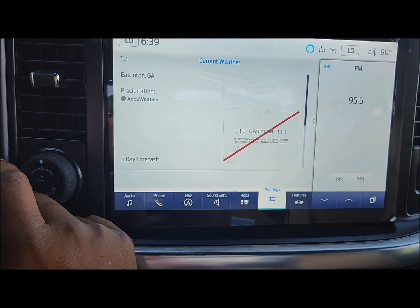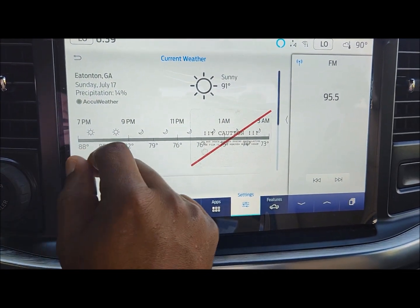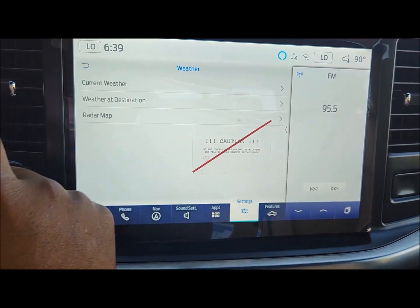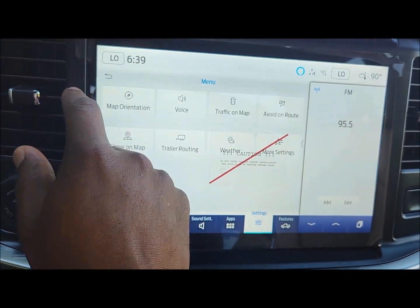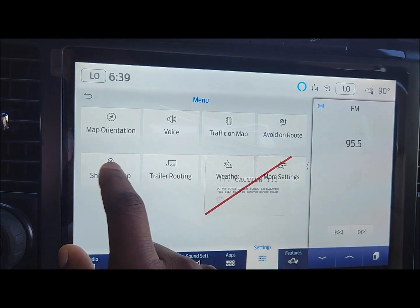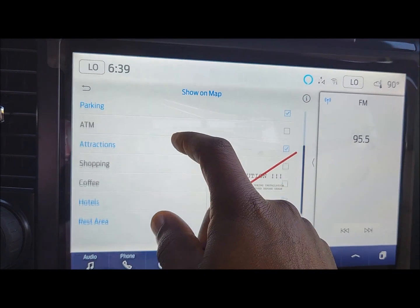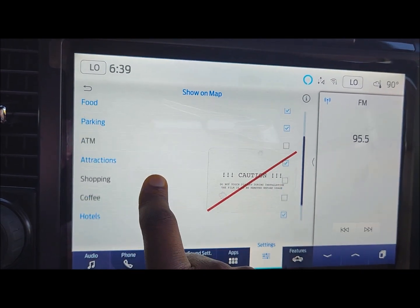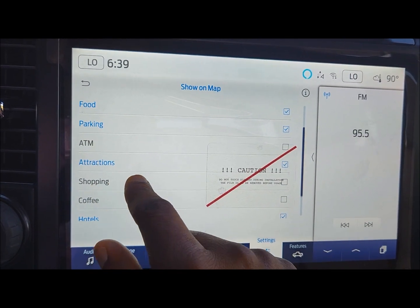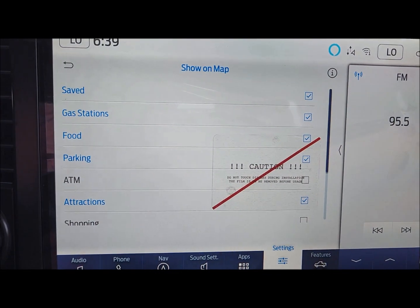Again, you can see the current weather, Eatonton. That's nice to see. I think most of us pull all that up on our phones now, but it's still nice to know you have it. And then you can show different things like gas stations, ATMs. I tend to like to see as much as possible. I don't drink coffee, so I'm not worried about that. I hate shopping, so I don't do that. I don't use an ATM card, so I don't have that. But I have all the rest in here.